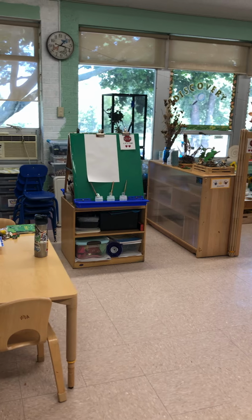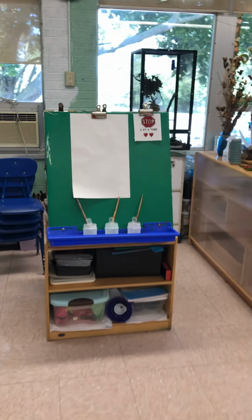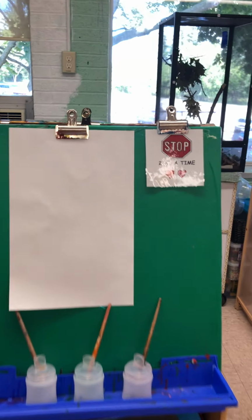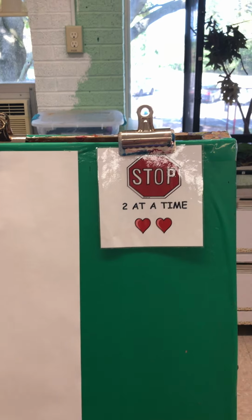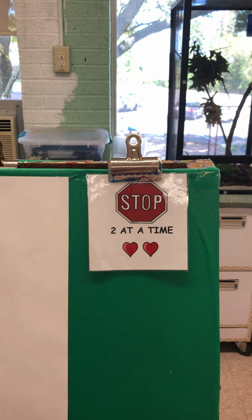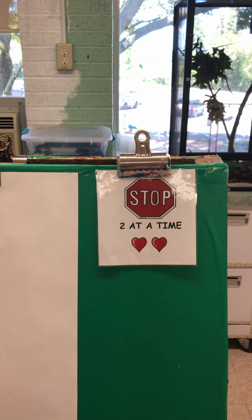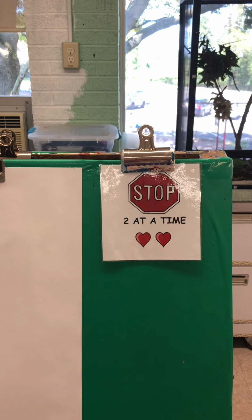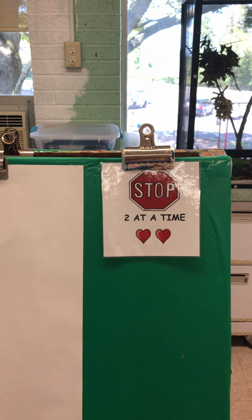So right now we're looking at our easel, and if you see on top of the easel in the right-hand corner, there's a little sign. Do you see that? Do you recognize that sign? Sometimes you see that when you're out driving with mom or dad or your grandparents. That's a stop sign. S-T-O-P, stop. So it's reminding you to stop and count. How many hearts do you see there?